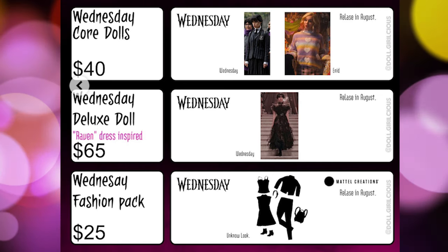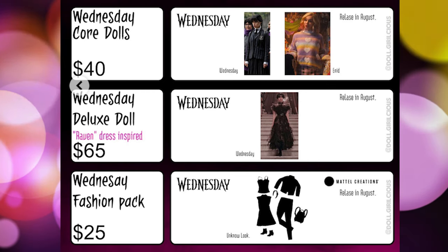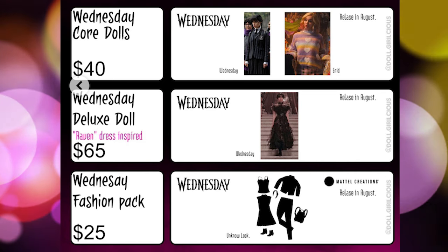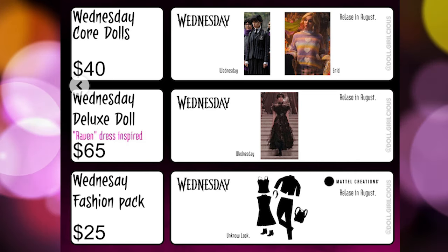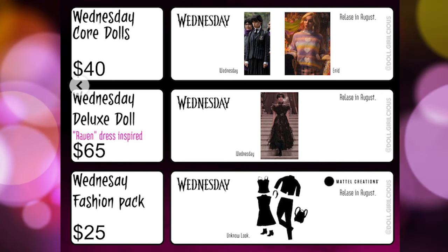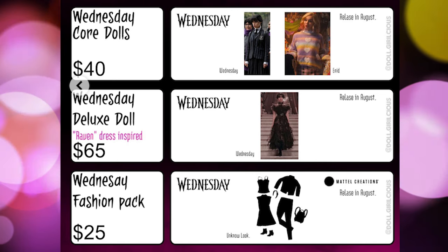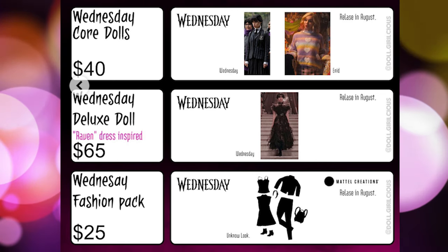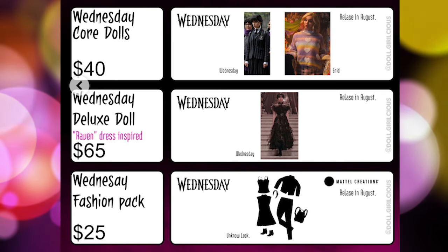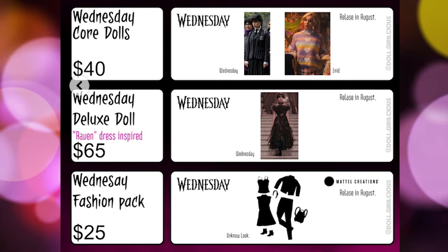I also think that Wednesday is a good choice to start with if they're going to start branching out into more licensed G1 style dolls. If they do well and there's an interest for more, I'm sure there's plenty of horror themed shows and movies that they could collaborate with, and this way there would be kind of a subline of collector dolls that aren't Skelectors that you have to sit and wait for a drop for and don't cost as much.